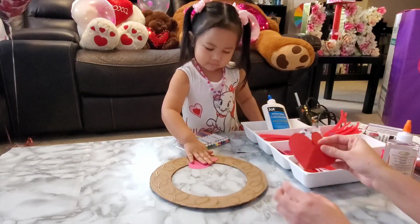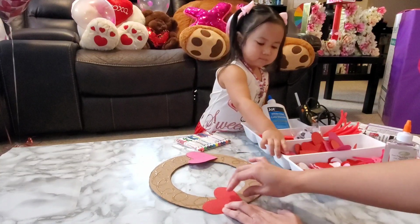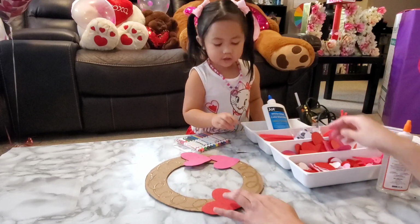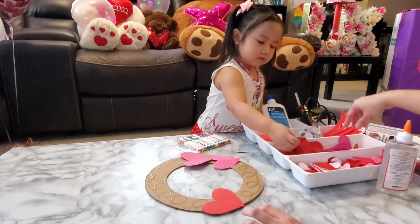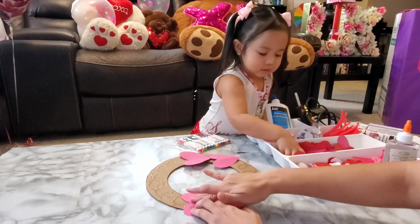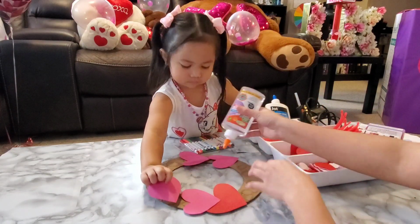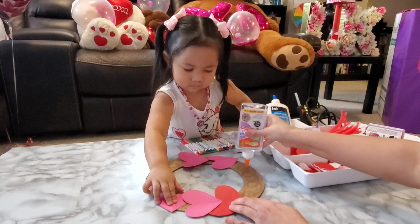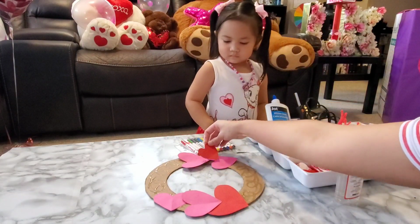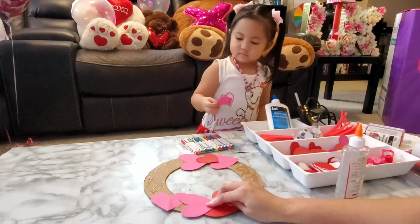There. Nice. Now Mama can help you put something here. There. For you. And maybe I'll put some pink cards here too. There. And if you want, you can put something here on top of each other. Like put some red there. Let's say put a red heart there, right? Then press them on the cardboard so they won't go away.